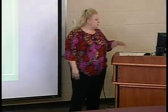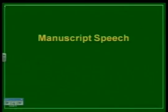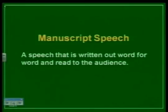All right, let's take a look at some of the ways that we can deliver speeches. Any questions about the differences or the similarities between public speaking and conversation? All right, the first method of speech delivery is called a manuscript speech. This is a speech that is written out word for word and then read to the audience.